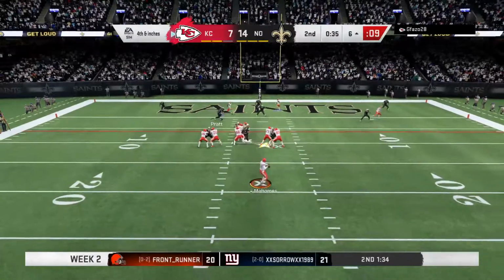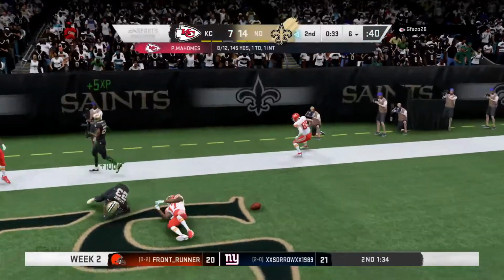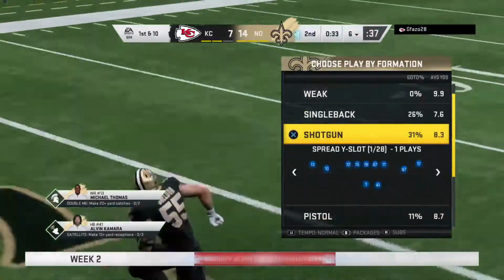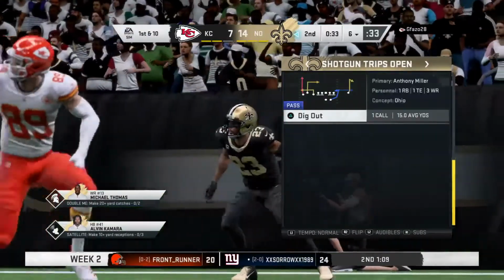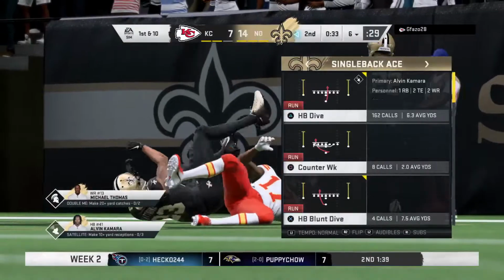Mahomes throwing on 4th. And my goodness, this is incomplete. Boy, it looked like he had it and dropped it. And the Saints will have the football back. So a tough pill to swallow there. A would-be touchdown pass in and out of his hands on 4th.